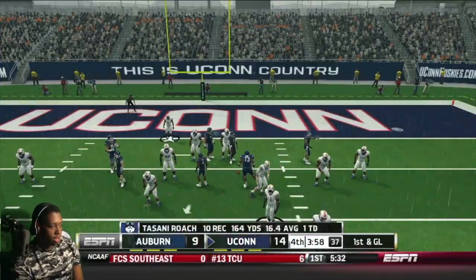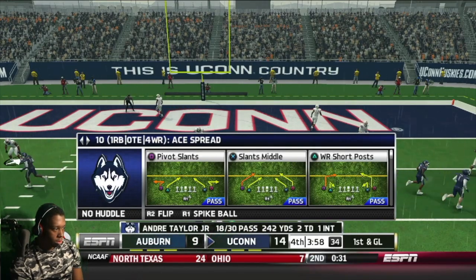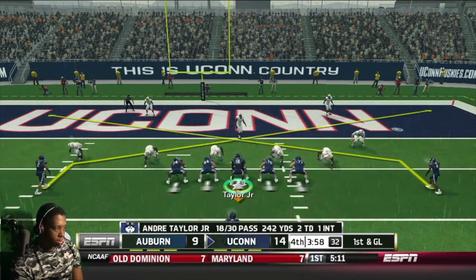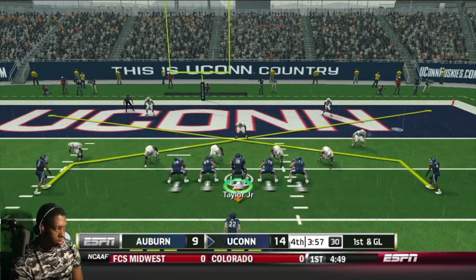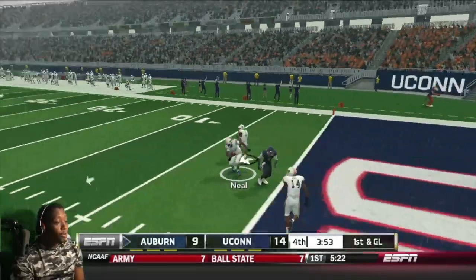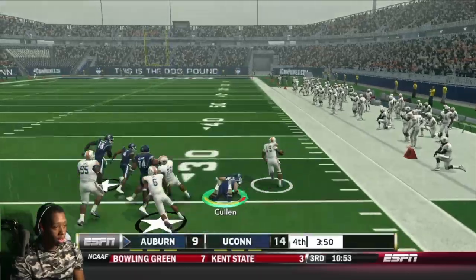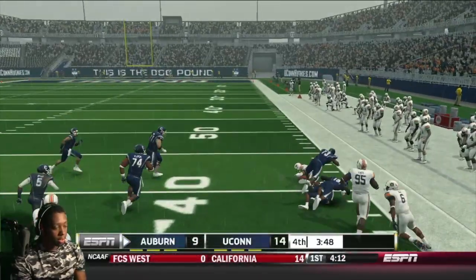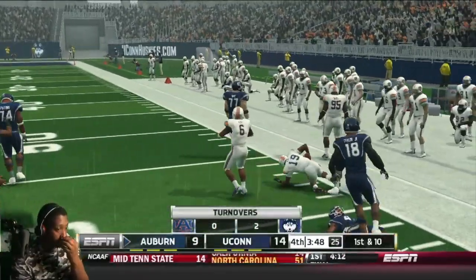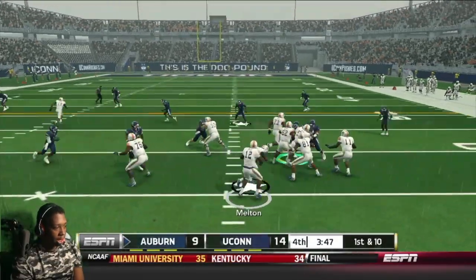Short game. Got the first down. So first down. Sometimes the short throws are just as effective as the long ones. About 80% of the time, the team with the most first downs wins the game. Are you fucking serious? Still moving. Oh my god. Win against Auburn by a lot.